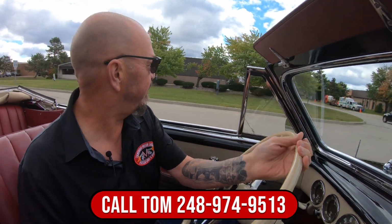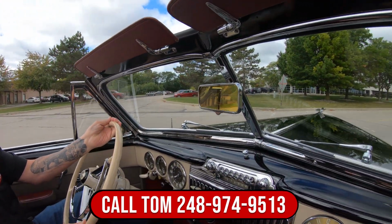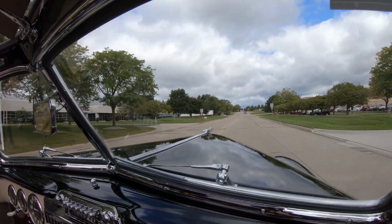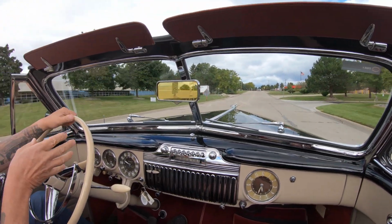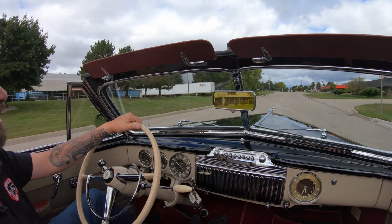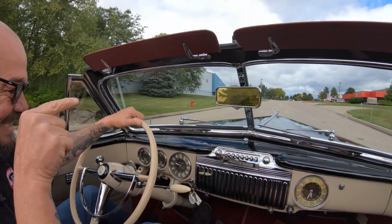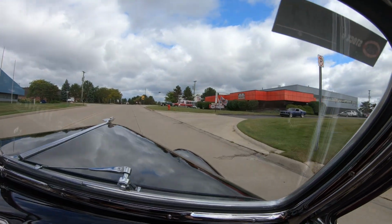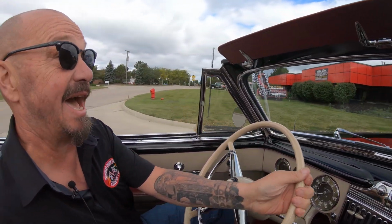Now we are going to go back to the shop right now and show you just how beautiful the bottom side of this is. I'll tell you what, a lot of these cars are done up on the top. A lot of them are done on the interior, but they don't do anything under the hood or on the undercarriage. The undercarriage of this car looks just as nice as the dash on this car. She is absolutely gorgeous. So stick with us. We're going to put this baby up in the air for you right now.